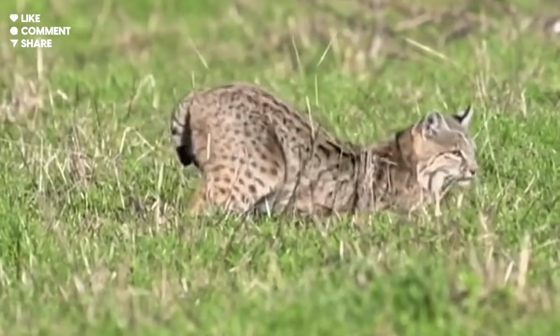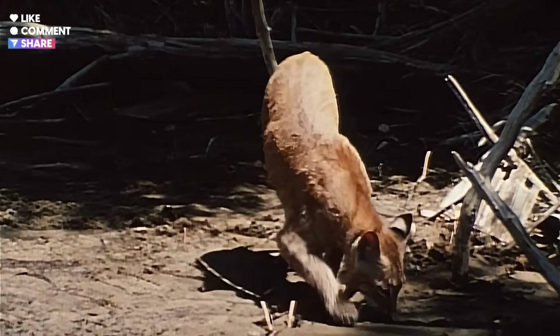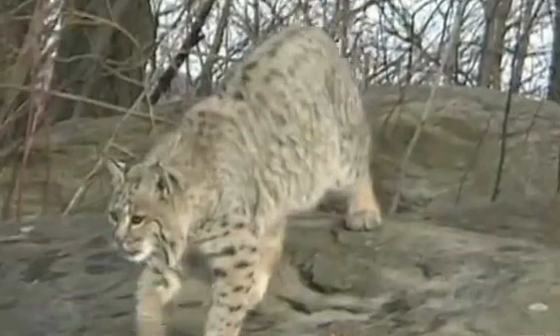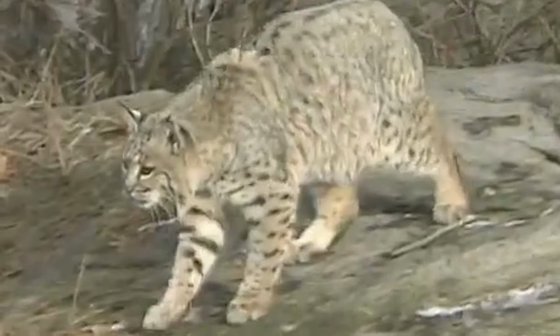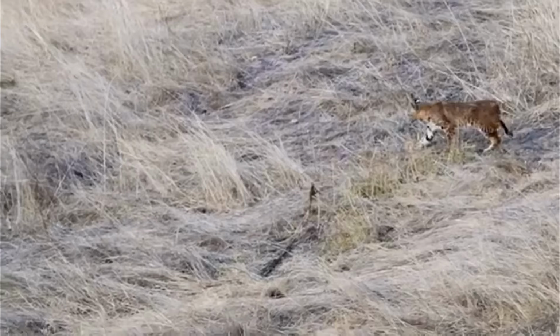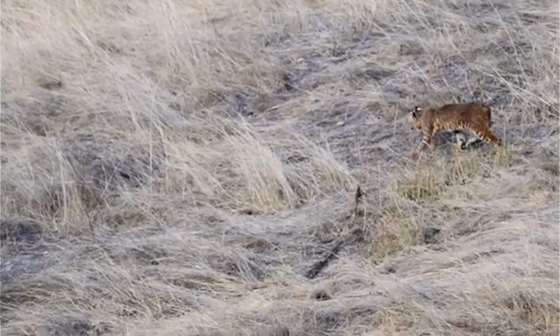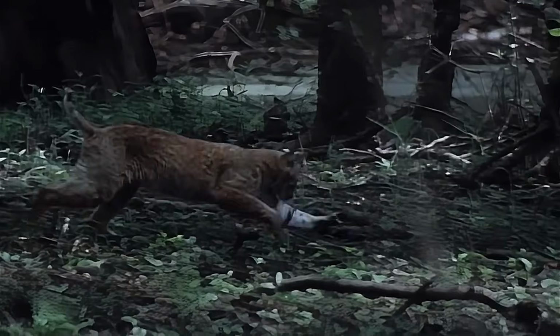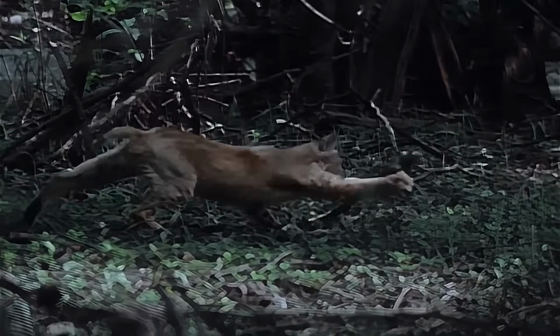The bobcat is about twice the size of a house cat, roughly 18 to 49 inches long, and weighing between 15 to 40 pounds. Males are typically larger than females, and some can grow surprisingly big, up to 50 pounds in northern regions. It's the smallest of all its cousins, but also the most adaptable. While the Canada lynx tiptoes through snowdrifts up north, the bobcat's range stretches from the frozen forests of Canada all the way down to the dry deserts of Mexico. Few wildcats on Earth live in such a wide range of climates.